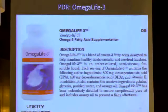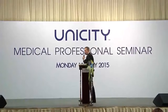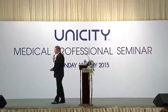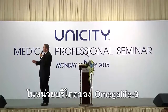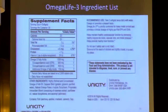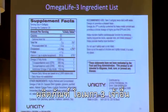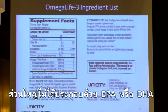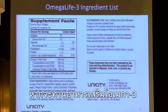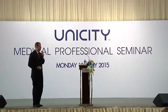Okay, omegas. Let's talk about omegas. We have our Omega Life 3 product, a huge product in the PDR. Omegas are one of the hottest products around. Lots of different benefits here. Each serving of our Omega Life 3 provides 800 milligrams of EPA, 400 milligrams of DHA, and only a very small amount of additional omega-3 fatty acids. A lot of omega-3 products are mostly other fats. They're not mostly EPA or DHA. When you take an omega-3 product, it's crucial that you have a high amount of EPA, high amount of DHA. That's what we give you here. Okay?